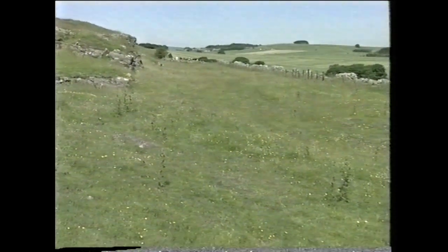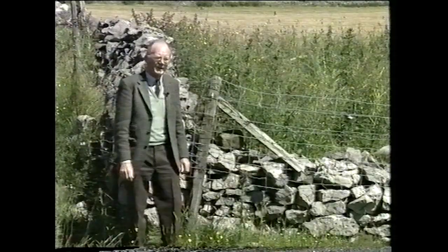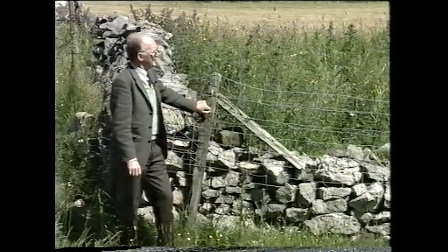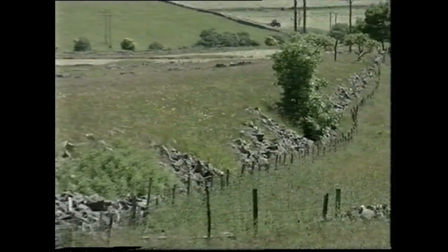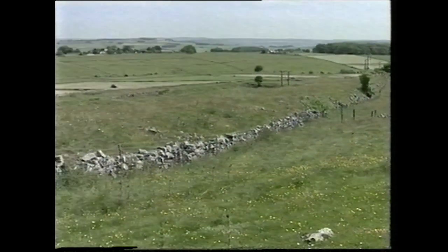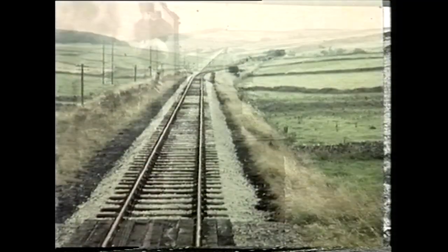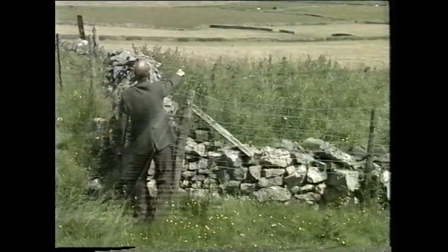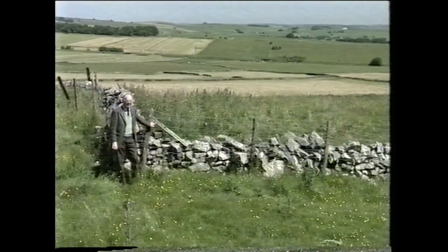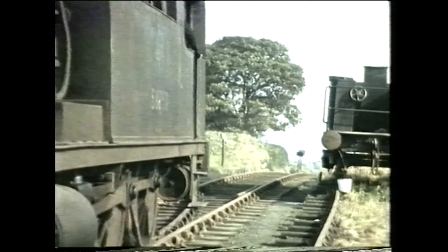We're at the top of Herdlow Incline here. This is the first point where we leave the summit level and start to go down on various inclines until we reach Cromford. This incline was on a gradient of 1 in 16 with a length of 850 yards, taking it down into the valley below. In 1869 it was abandoned when a new line, which ran along in the valley across there, was opened, and this new line then meant that locomotive working could be operated throughout between Bunsell Top and Hopton Top.